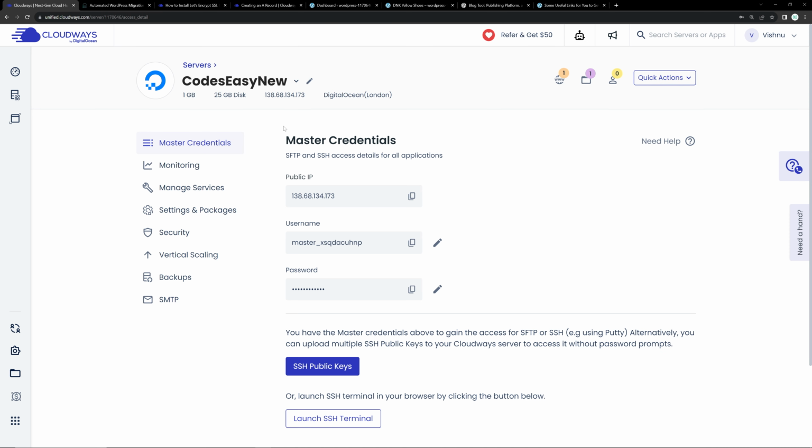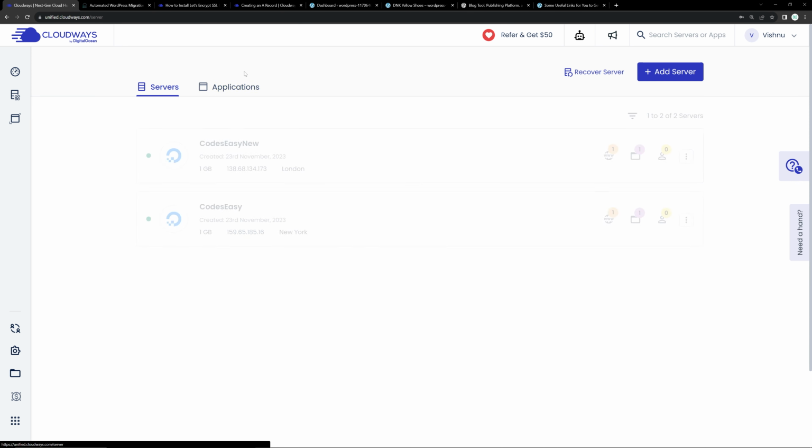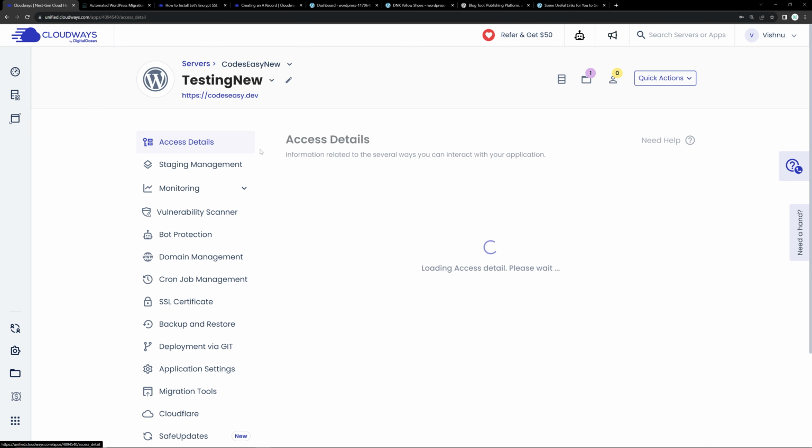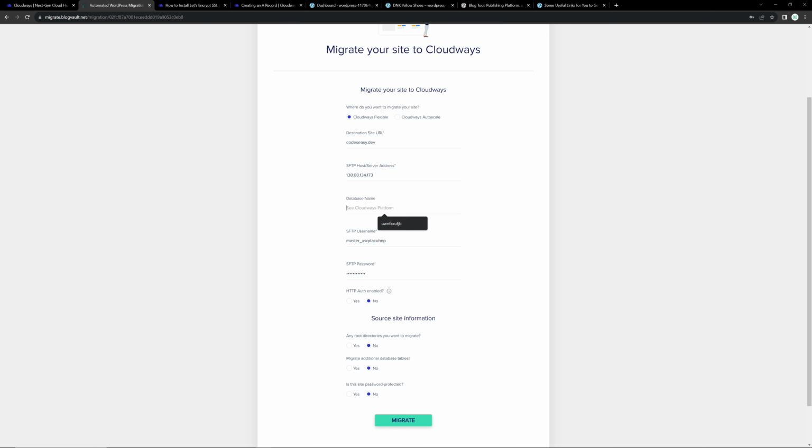In order to take the database name, we have to go to the applications. That's why I first copied the details of the SFTP user. So you have to provide the IP, username and password here. You can read this and understand. Now go to the application section and choose the new WordPress installation, and the database name is this one. Copy it and let's paste it here.